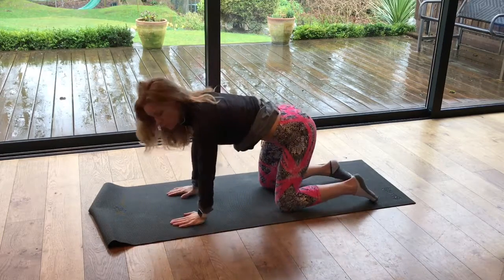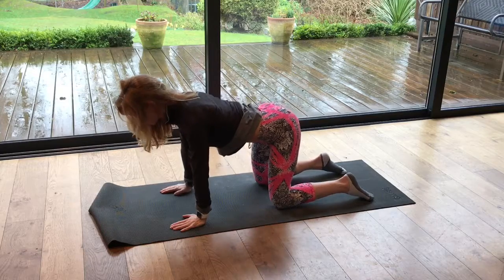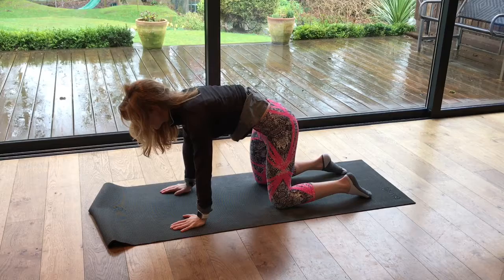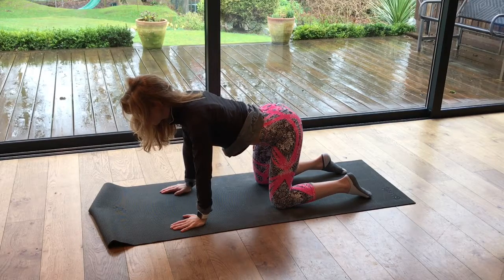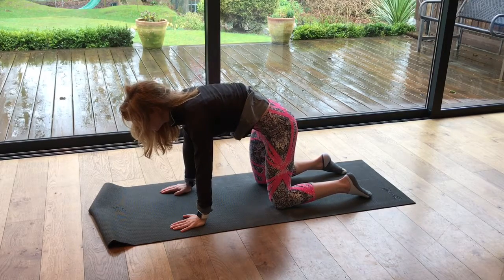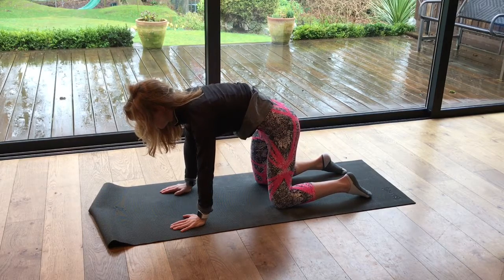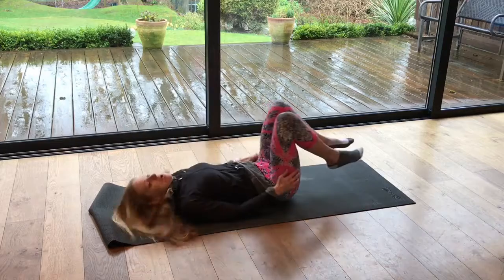Then we're going to come onto all fours and we're going to do exactly the same thing, shoulders back and away from the ears, and we're going to tuck the pelvis under and then bring it into neutral. Tuck the pelvis under as far as you can, bring it into neutral. Tuck under and then bring it into neutral.